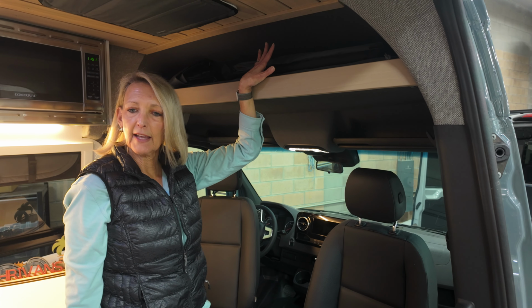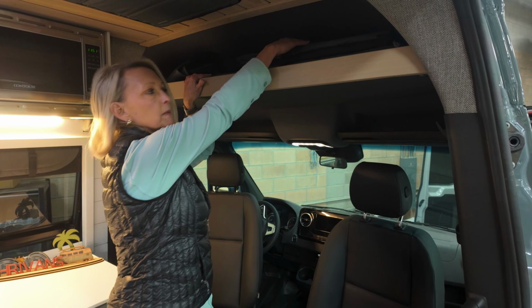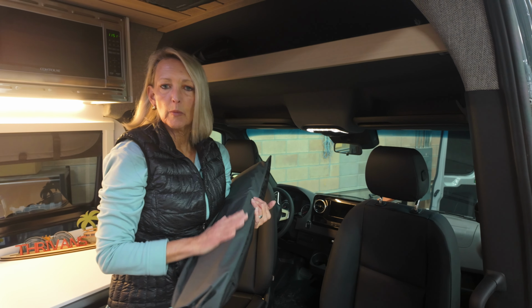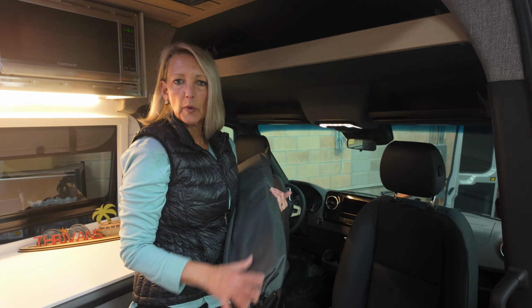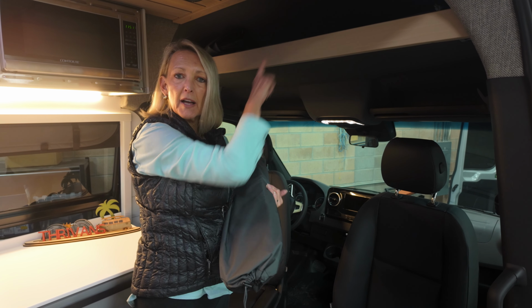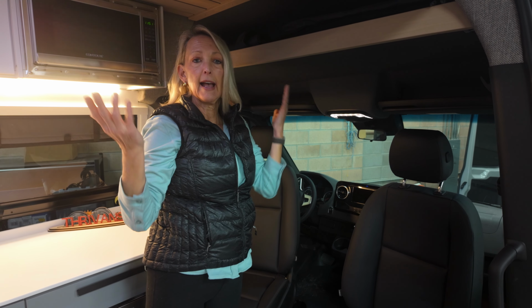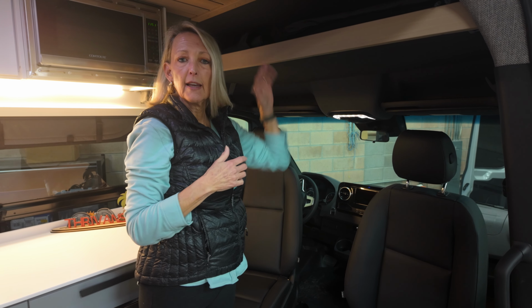So next we have our headliner shelf. We love this because all of our windows come with these beautiful Van Essential window covers, and this is a great spot to put these when you're not using them. You can also put jackets and dog leashes and other things up here.